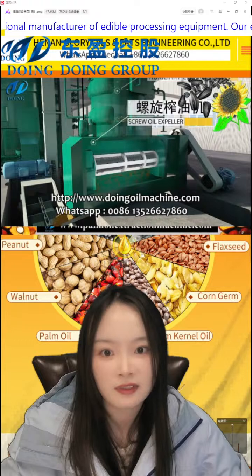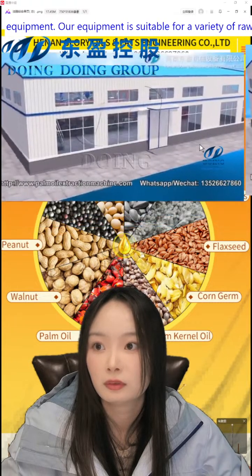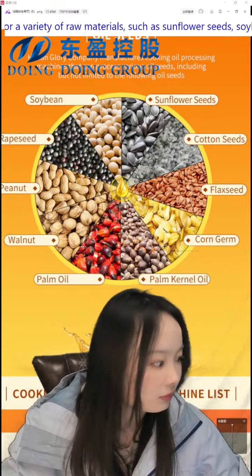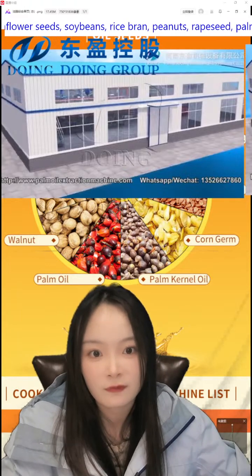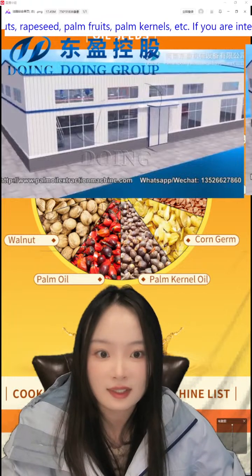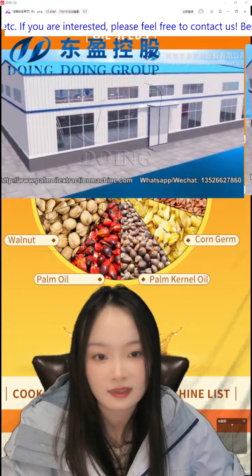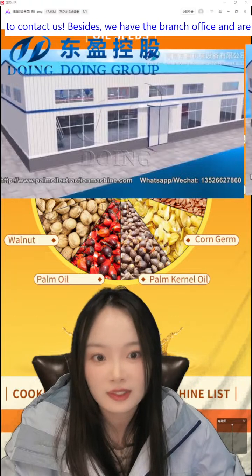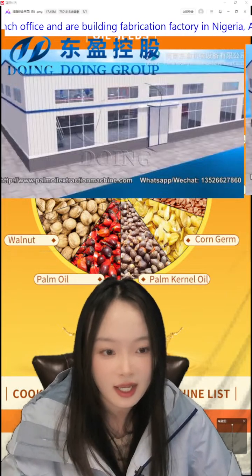The first part of the refining is degumming. Degumming removes the phospholipids and other impurities from the oil. While deacidification reduces the acidity level, dewaxing removes the waxy substances that can affect oil's stability and taste. Bleaching improves oil's color and clarity, while deodorization removes unwanted odors and flavors. Each step in the refining process is crucial to producing high-quality edible oil.